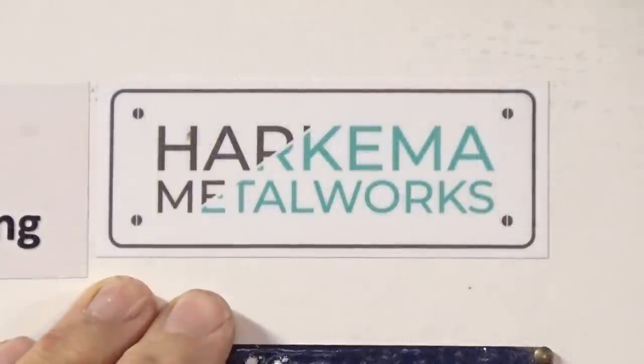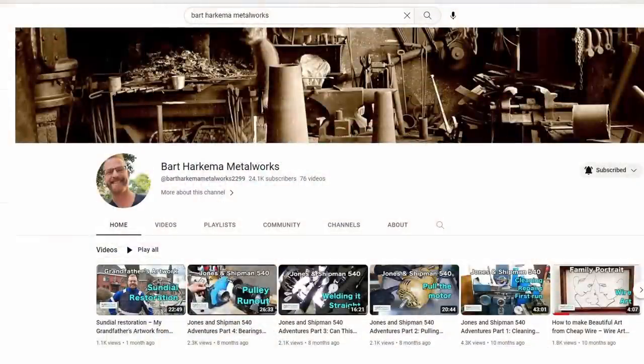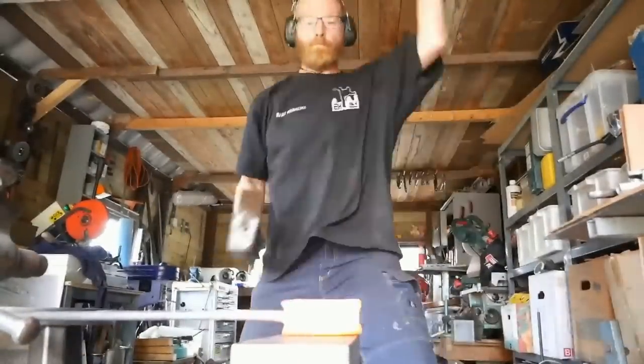So our next sticker comes from Bart Hakima. Now Bart lives in the Netherlands, and I would describe Bart as being a sports instructor or a physical education instructor. He's a super fit guy, but he's also an excellent fabricator and metal machinist. And on his YouTube homepage you can see just a glimpse of the sort of work and the scope of work that he does. But I was watching one of his videos one day and it really made me smile, and I instantly dubbed him the human power hammer.